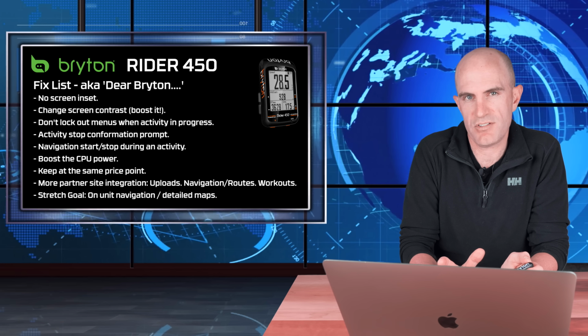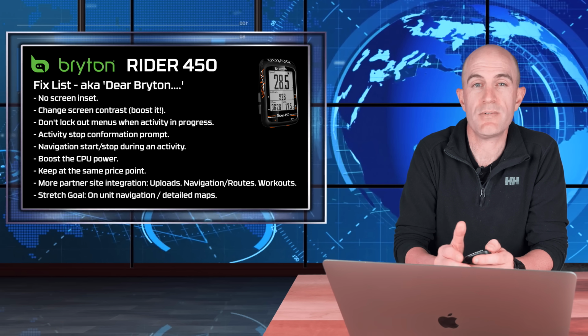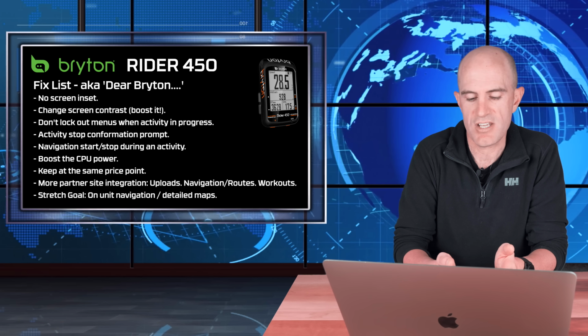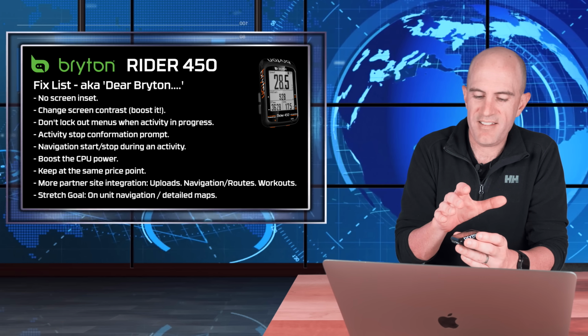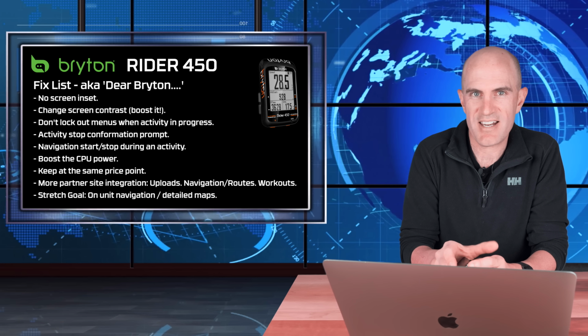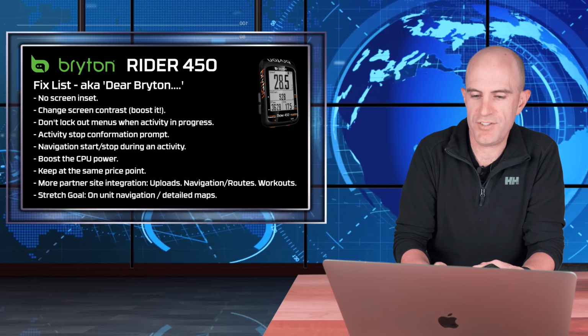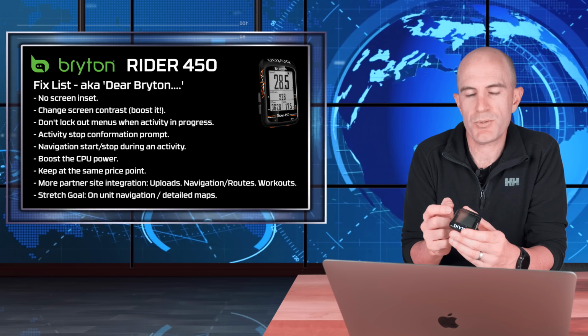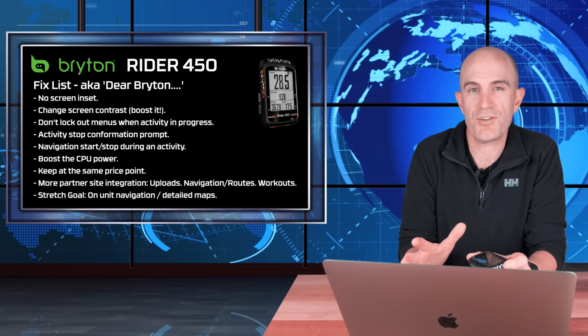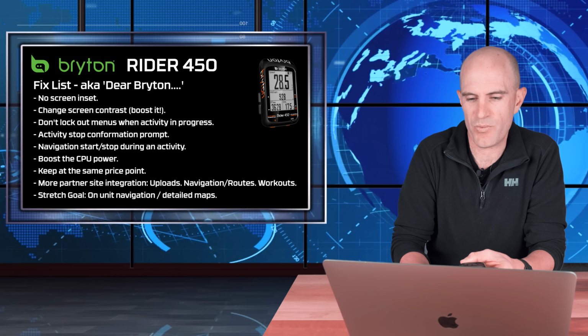Don't lock out the menus when an activity is in progress. Allow us to calibrate things, allow us to set things. You can get to a shortcut menu, you can change things on the mobile, but even navigation, I couldn't start a navigate. That needs to be looked at and reviewed. The activity stop confirmation prompt doesn't exist. If you hit that button twice, it'll save your file, done, and before you know it, you have to start another activity. That got in the way.